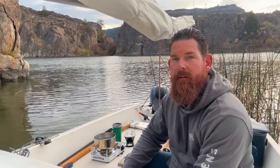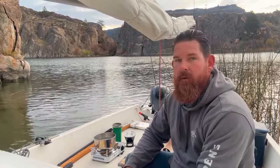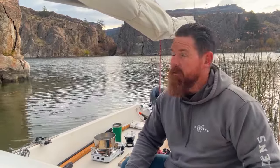Well, good morning. It is day three of the trip. Slept pretty good last night. It rained probably half the night, but everything's dry now. It's beautiful. Just brewing up some coffee, and then we're gonna get out there. We're gonna try to do some sailing. It's another light wind morning coming from the north. So we'll see how it is. It's beautiful right now. Hopefully this day lasts.